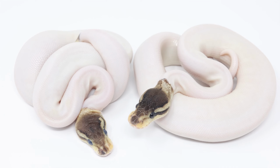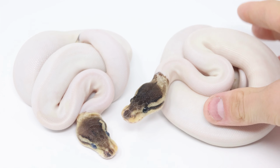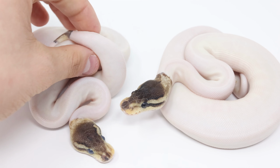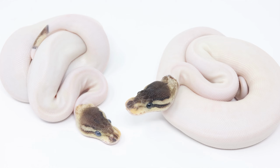If you were to ask me, I would lean towards cinnamon, because as we go through the clutch today, you'll see we've got one definite black pastel and another one that I believe is black pastel, which leads me to believe these 2 are cinnamon because they're much higher white. This one is a pure white animal with just the head, and this one's got that tiny little bit of tail pattern at the end as well. But 2 black pastel or cinnamon pastel pied females.